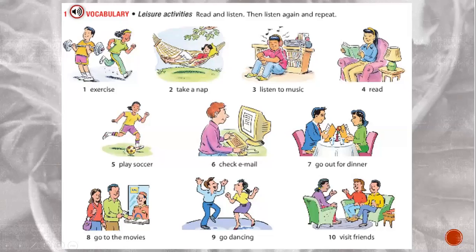Check email. Who's going to help me? Flor, please. Can you help me, Flor? Yes, teacher. I sometimes check email in the afternoon. Perfect. Number seven, please. Gabriela Hernandez. Gabriela? Hello. Number seven, go out for dinner. I usually go out for dinner in the evening.